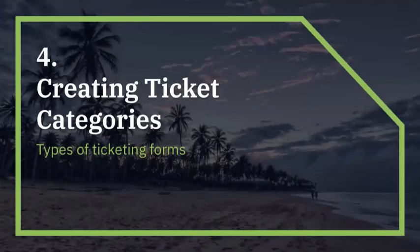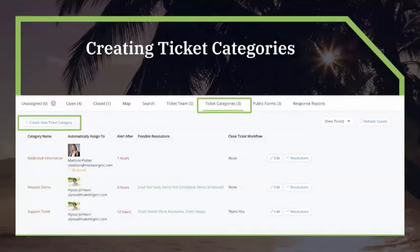So now that your team is in the account, you have your group and your settings are ready, let's go ahead and define the types of ticket categories and forms that you can create. This is going to be done within the ticket categories area, and you'll click the button to create a new ticket category. Here you can see we have 3 different types of categories. We have additional information, demo request, and support ticket. You can see it's automatically assigned to people on my team. It'll give us a highlight. It'll highlight this alert after a certain amount of time, and you can have possible resolutions and activate workflows.